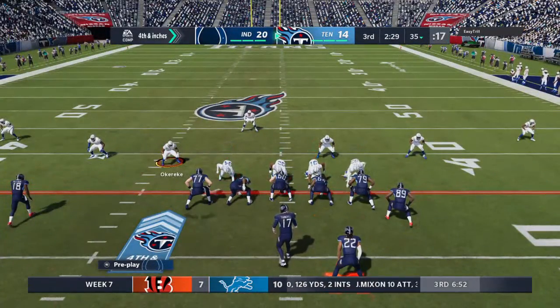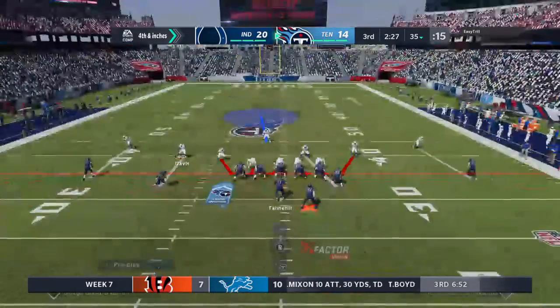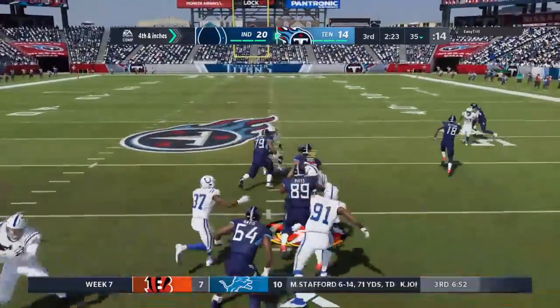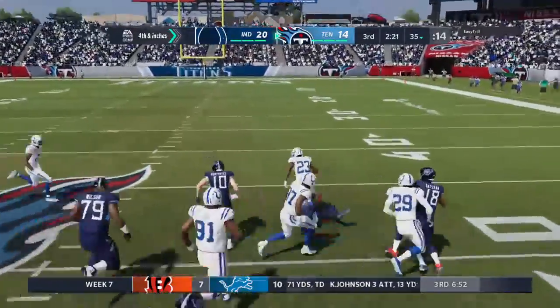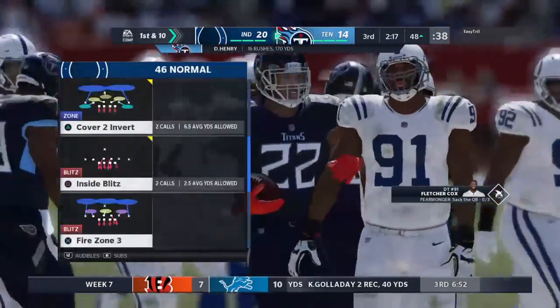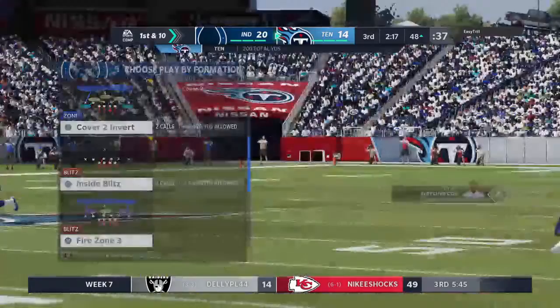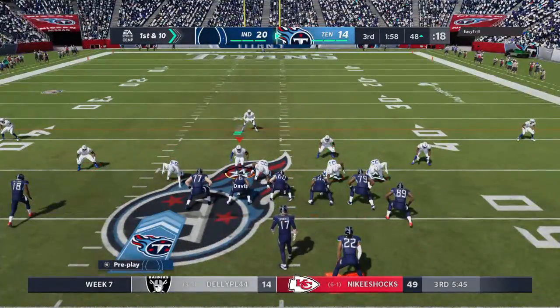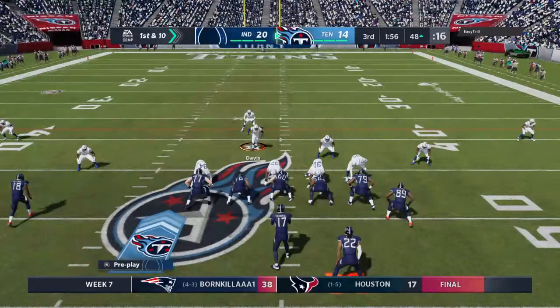And in their own territory, needing only a few inches, they're going to line up to go for this thing on 4th down. They only needed a few inches, but still some anxious moments there, but they do convert on 4th. 1st and 10 at the 48-yard line.